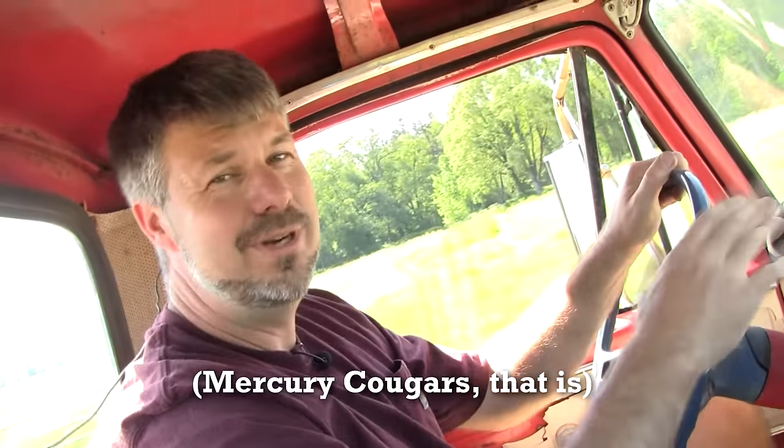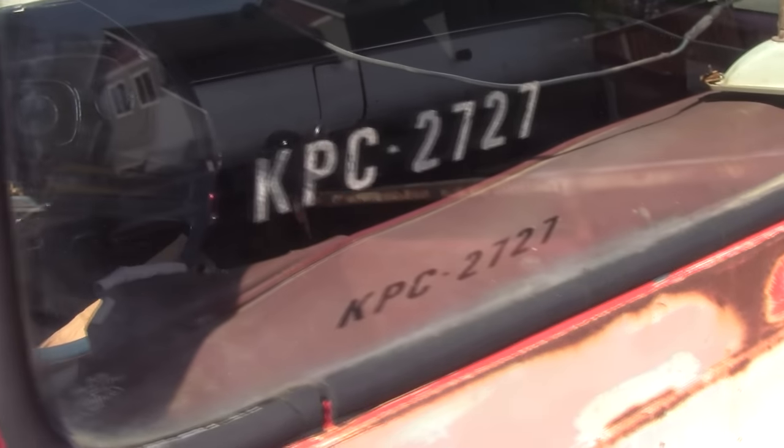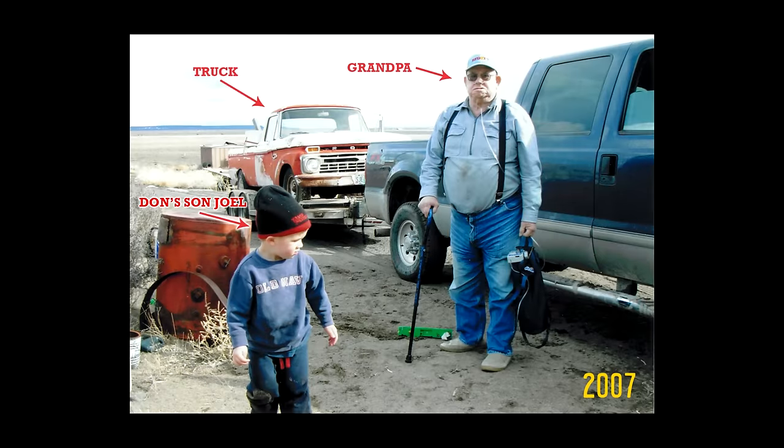Lots of memories in this truck, jackrabbit hunting with halogen spotlights at all hours of the night, going out at 2 and 3 a.m. to check moisture to see if we're ready to bale the alfalfa. Long trips through the desert talking with my grandpa. Kind of learned how to be a man a little bit in this truck, times with my grandfather. Can't get rid of those memories.